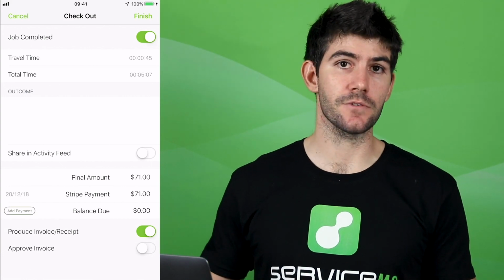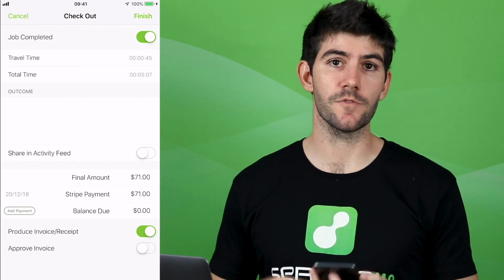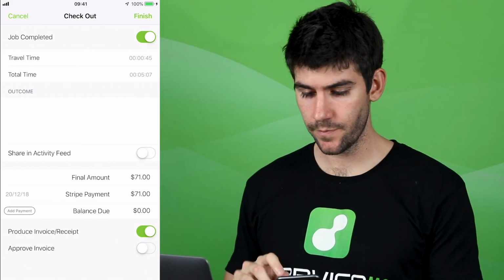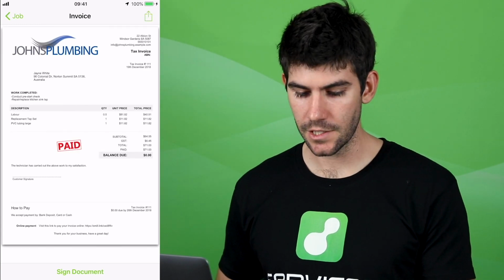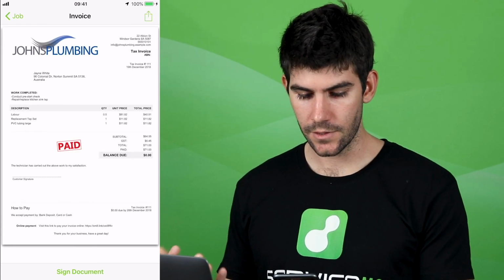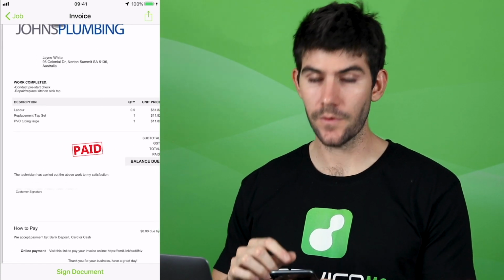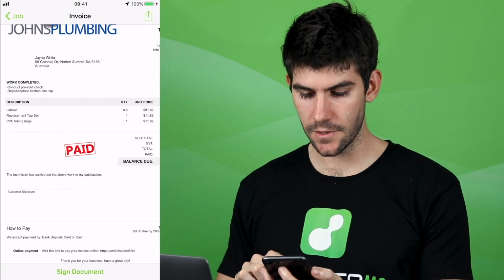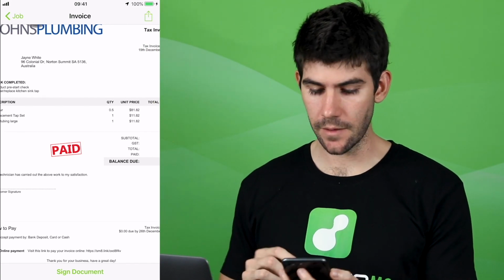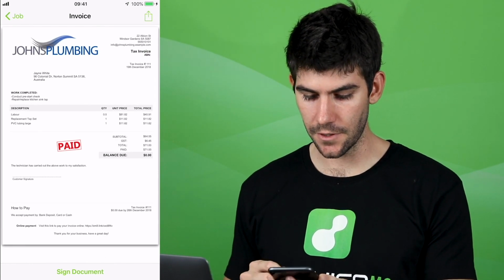So obviously that's a really great one for finalizing administration on site in terms of payment, and really great for cash flow as well. So we'll tap in the top right, we'll tap Finish, and using a template system, this will proceed to generate a PDF invoice. You can see here, we've got the work completed on site, we've got those itemized labor and material billable items listed against the invoice. We've got this big red paid stamp because we just accepted a card payment through the app. So the balance due is now $0.